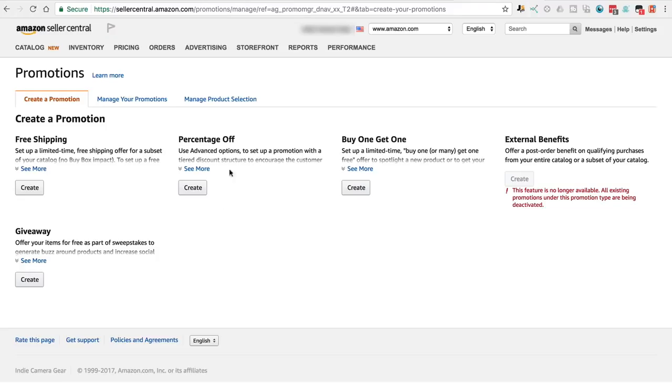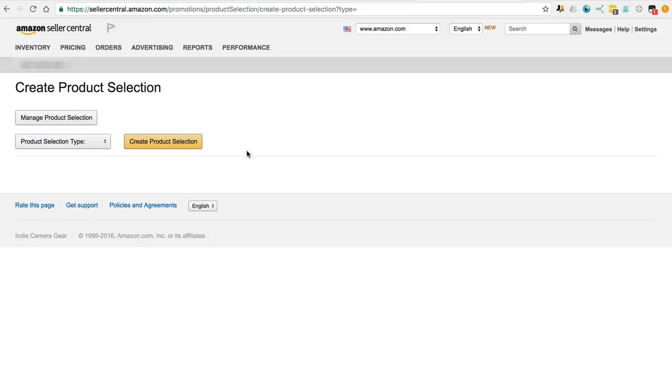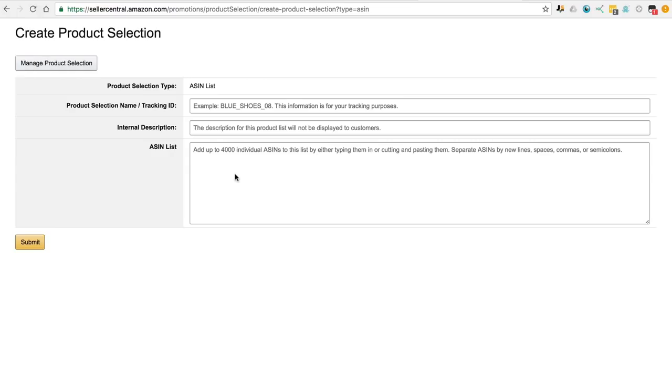So we're over in Seller Central right now. If you haven't set up a promotion before, you'll need to come over to Manage Product Selection. From here, come to Create Product Selection. This is where you decide what products you want to be affected by that promotion. Over here, you can select ASIN list and create product selection.